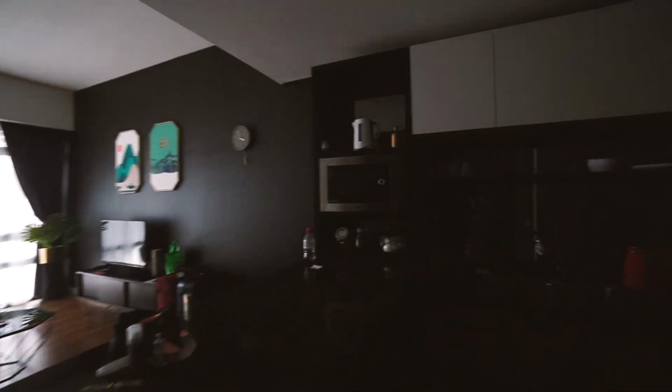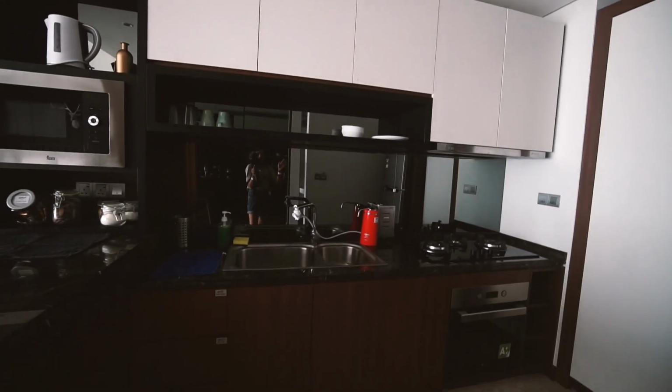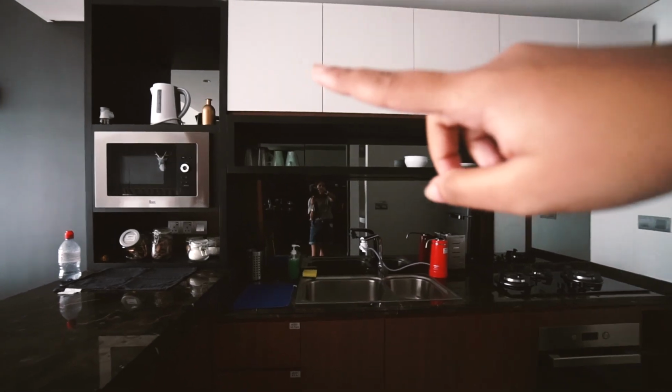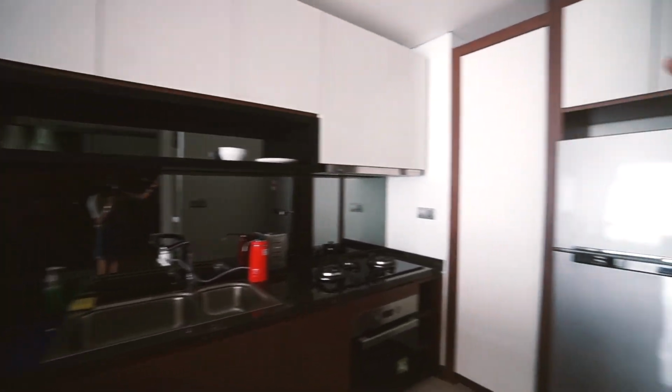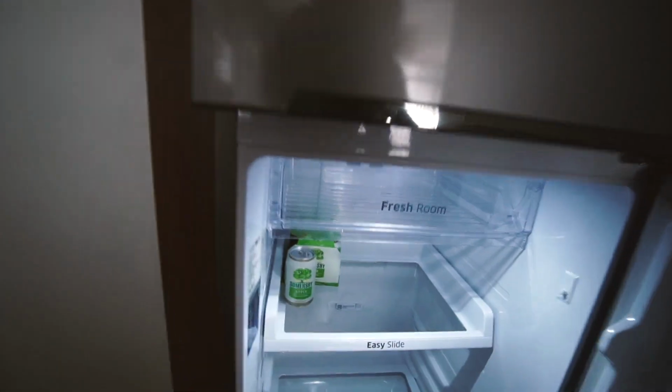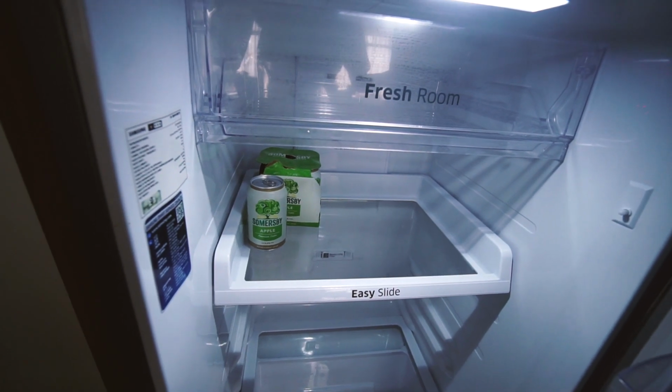Let's start with the kitchen area. I wasn't going to be cooking, so I was expecting just a basic kind of kitchenette with a microwave and kettle, but this space is very well equipped and you can absolutely cook here if you want. There's a full-size fridge. They've actually left some cider in there, which I think is very, very cool of them. This is all like pantry doors. There isn't really anything there.